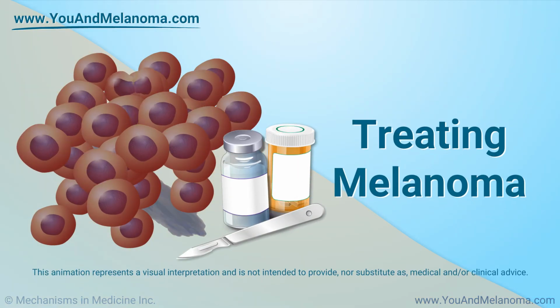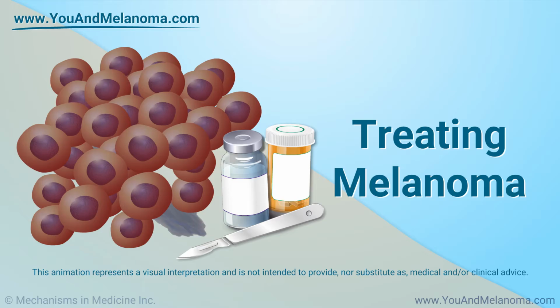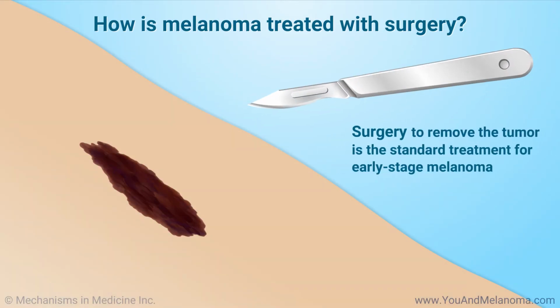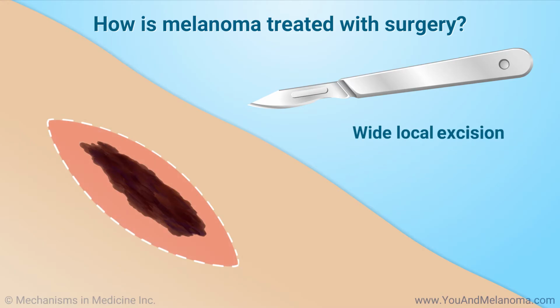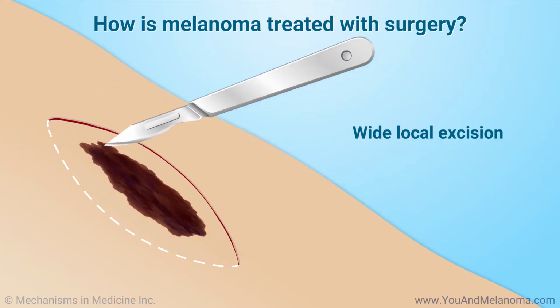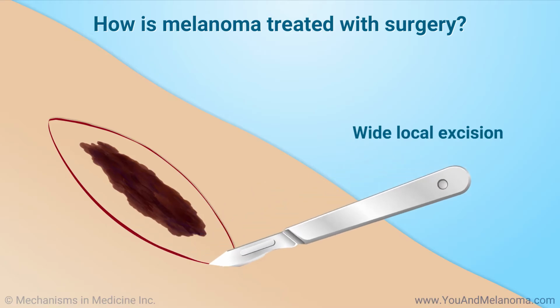Treating melanoma. Surgery to remove the tumor is the standard treatment for early-stage melanoma. The procedure is called a wide local excision. The surgeon cuts out the tumor as well as some normal skin around the tumor's edges. This is called the margin.